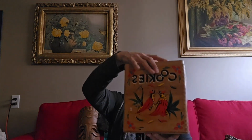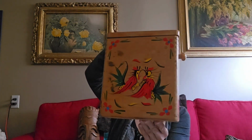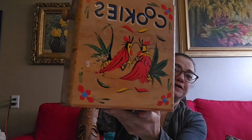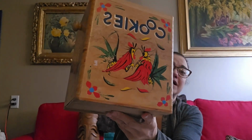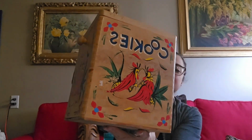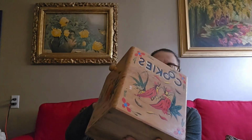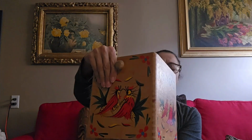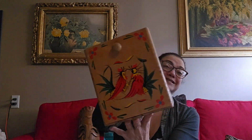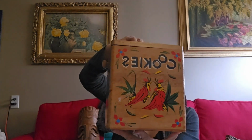Got a cookie jar. It's wood. It's a nice vintage one. Unfortunately, Value Village decided that they were going to put their sticker right there. And that's what happens when they put stickers on things. Sometimes they get damaged. But thankfully, it was just a little edge there. And then the rest of it is actually pretty great. It's got a little hole. I don't even know if it's a cookie jar. It says for cookies, but it's a nice little thing. It's got its own lid. People are constantly looking for those as well.